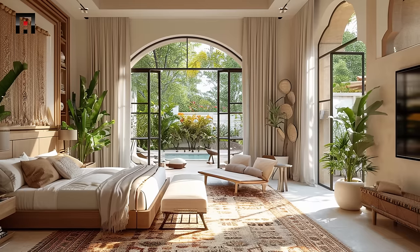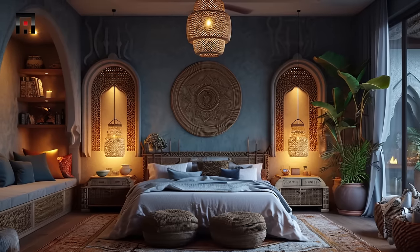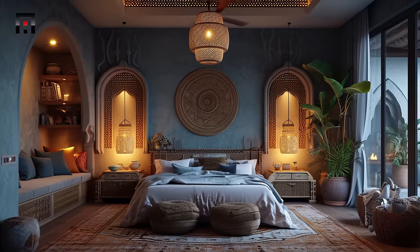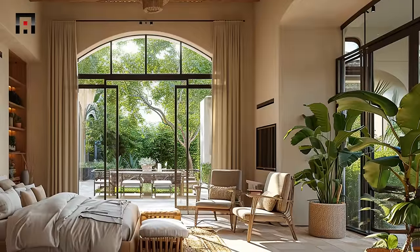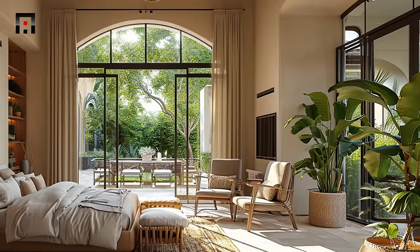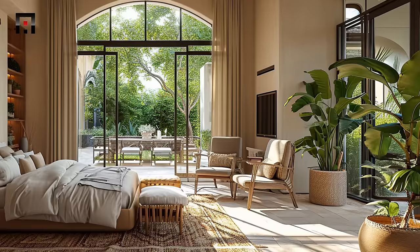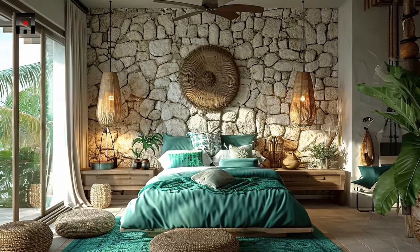Follow this guide and let the allure of the Mediterranean infuse your personal space with tranquility and style. Enjoy the process of collecting unique pieces, finding inspiration in your travels, and adding your own personal touch to create a space that reflects your love for the Mediterranean lifestyle.